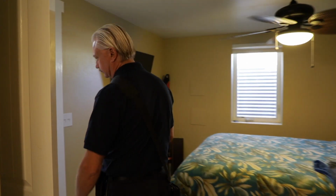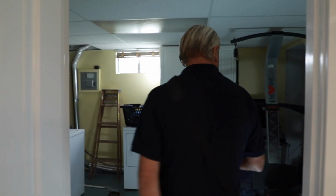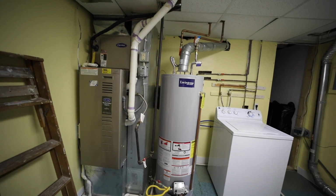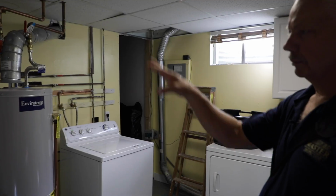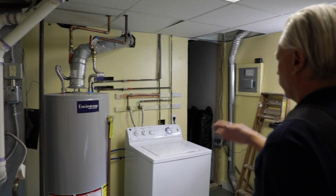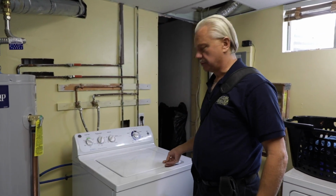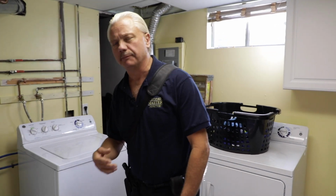A lot of times, you will have the laundry in a basement. So we come in, here's our HVAC systems. We'll be doing a full HVAC inspection. Here's our laundry. When we're in there, we look. If there's nothing in the washing machine, we will run it. If there's clothes, etc., we're not going to run it because we don't want to damage anybody's items.